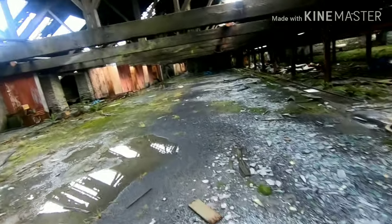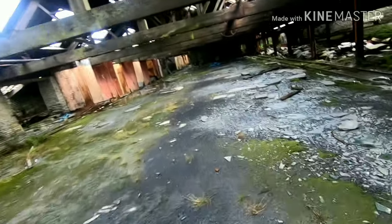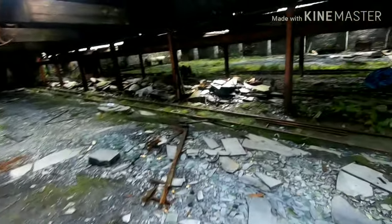Underground. This mine's quite deep. We're coming out basically just to test it out, get a little preview. It's the old factories.